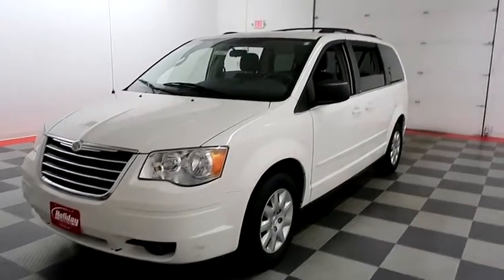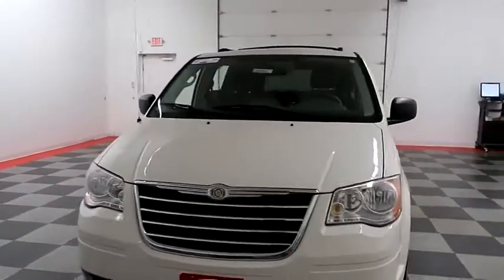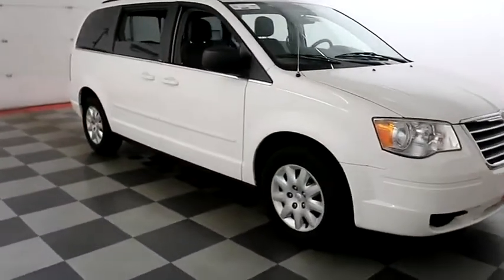Today we're going to take a look at a 2010 Chrysler Town & Country. Stock number is 18B41C. Starting right away up front, and then we're going to take a look down the passenger side.